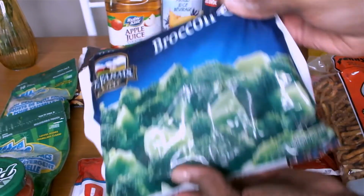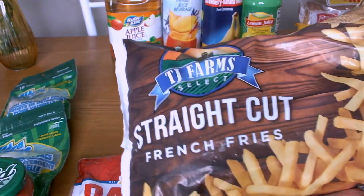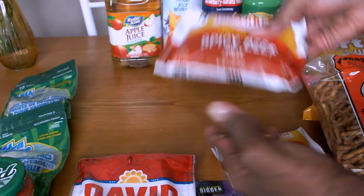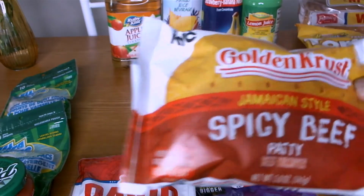Next, I have some broccoli cuts that I'm going to use to either make some steamed broccoli or some chicken and broccoli. I have a big bag of straight cut french fries. Next, I have my favorite snack, golden crust spicy beef patties. I got 2 of those.